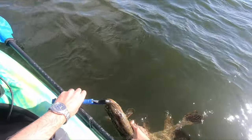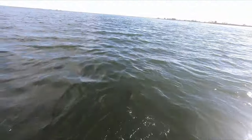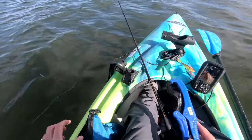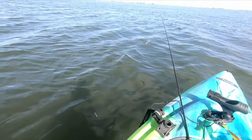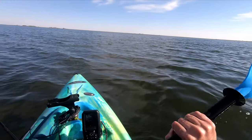I'm gonna do the release right here so I can go find my net. Gone. All right, guys, I have a net floating somewhere in the reservoir, not very far from me because I just had it. So let's go see if we can find it.